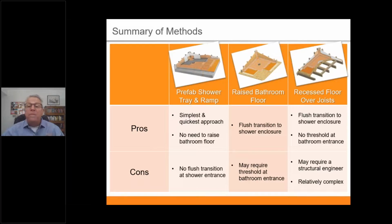And then the third one, recessed over the floor joist. There, of course, that's a flush transition into the bathroom and a flush transition into the shower area. It may require a structural engineer, but for the detail that I showed you there was no engineer involved because we didn't alter the structural joists. We didn't cut down the height, so we don't have to worry about load bearing capabilities or span capabilities being altered. But there is a little more complexity, as you can certainly see as we went through those.